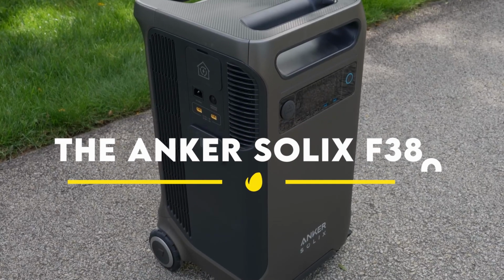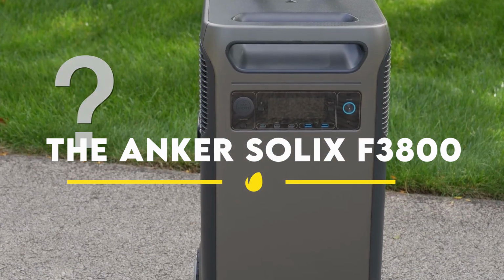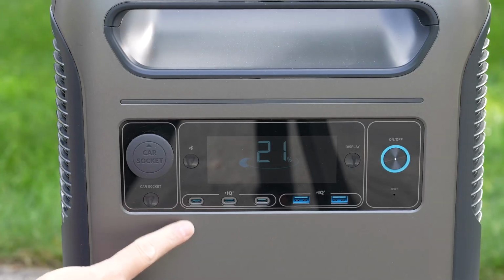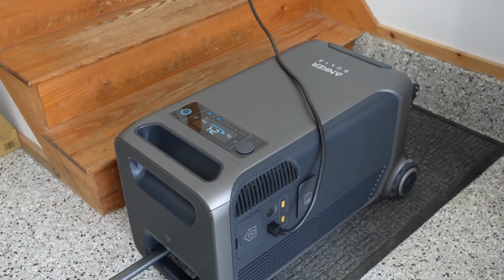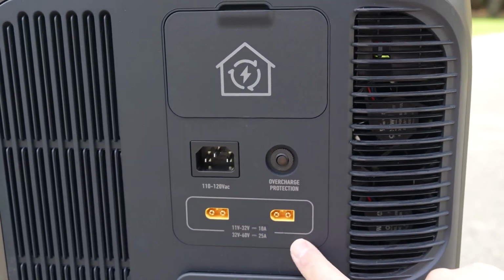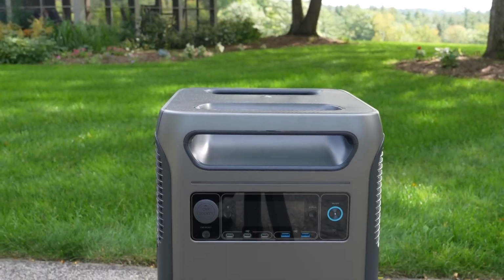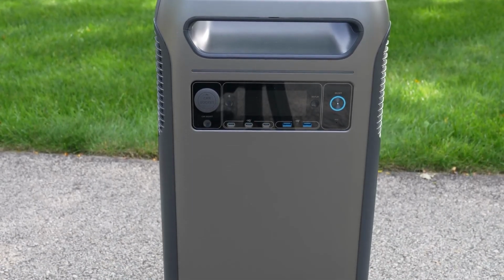Now, let's talk about the Anker Solix F3800. Anker is known for making quality products, and the Solix F3800 doesn't disappoint. With 3.8 kWh of storage, it's one of the smaller batteries on the list, but is perfect for those who need a compact, portable solution. It's great for powering small devices and appliances during short outages or for use in smaller homes or cabins.